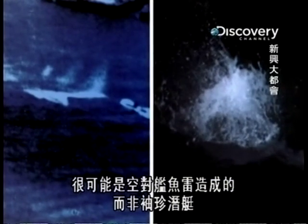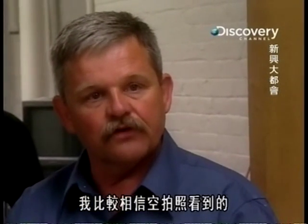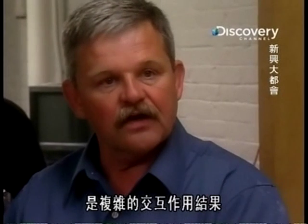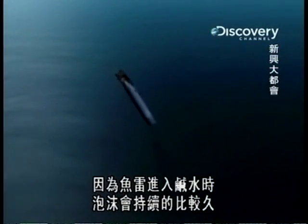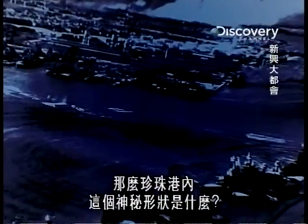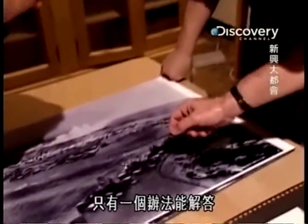After this drop test, our Ann Arbor team concludes that the rooster tails seen in the aerial photograph most likely were caused by aerial torpedoes, not a midget sub. I'm more convinced that what we see in that aerial photograph is the result of this very complex interaction of the torpedo entering the water in salt water where the foam lasts and persists much longer. So what is this mysterious shape in Pearl Harbor? There's only one way to find out.